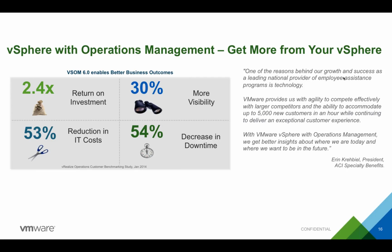So the value of adding operations management on top of your vSphere investment is giving you, as I said in one of the earlier pieces, about 30% more visibility. But some key pieces are that you're seeing an over 53% reduction in IT costs compared with just vSphere on its own, a 54% decrease in downtime, which then overall adds up to something like a 2.4 times return on investment. And that return on investment is really quick.